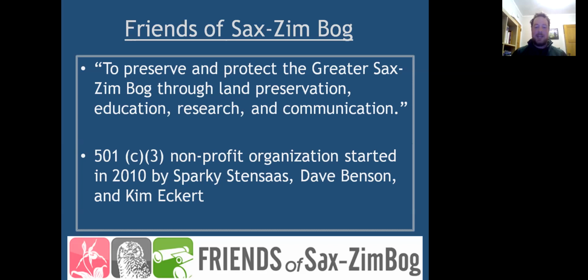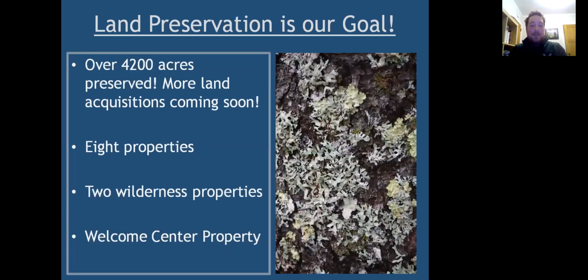And so Sparky and Dave and Kim started the organization in 2010. So we're not a very old organization. And that land preservation piece has still continued. It's continued to the tune of about 4,200 acres. We're just a shade over that right now. With the continuation of that land preservation through larger land grants that we've got right now, and a couple of other properties that we might be picking up soon. So we seem to always be growing, which is really great. But do note, 4,200 acres is not 147,000, and it's not 300,000, right? It's just a small piece of that picture.